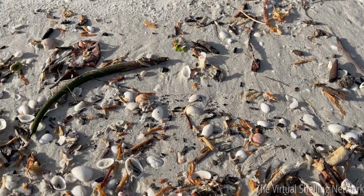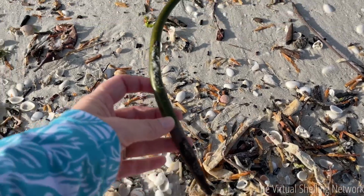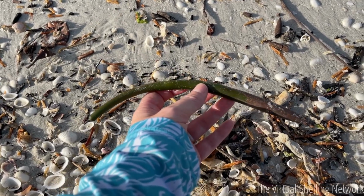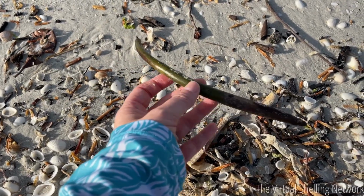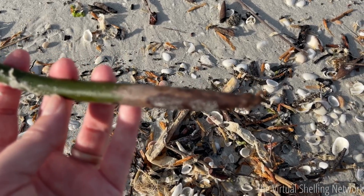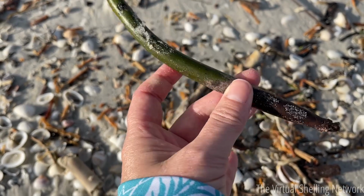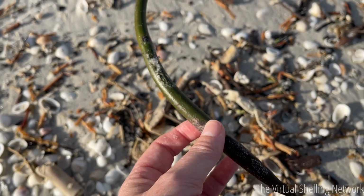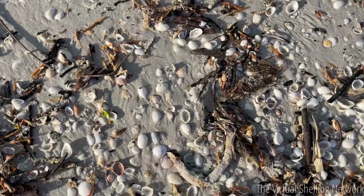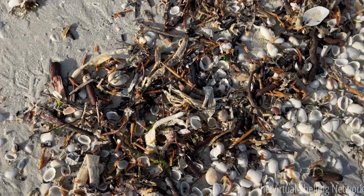So I always say to look for these mangrove seeds. You can't take these, they are protected. Even though they might be dead up on the beach, you still cannot take them. But these are mangrove seeds, and they'll form little roots as they float in the water right here on the end. Let me see if I can focus. But this is where you'll find a lot of sea beans. When you see these wash up on the beach, that's when you can keep your eye open for sea beans, sea pearls, and that type of thing.